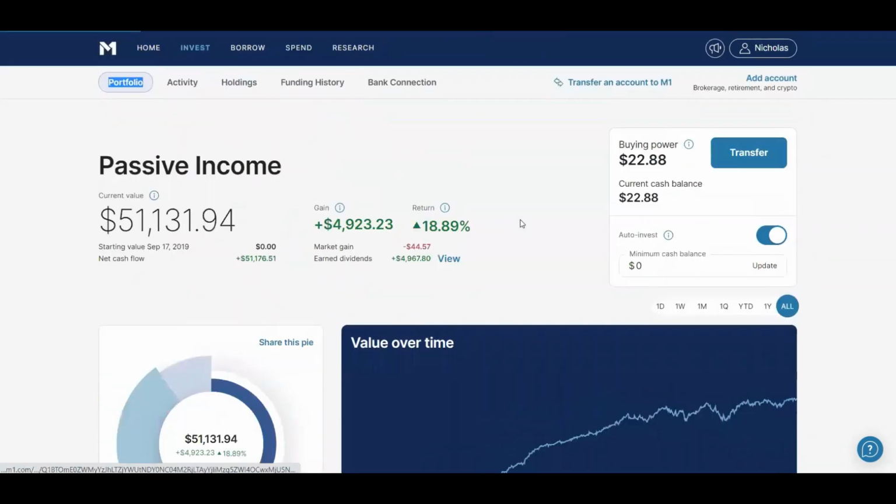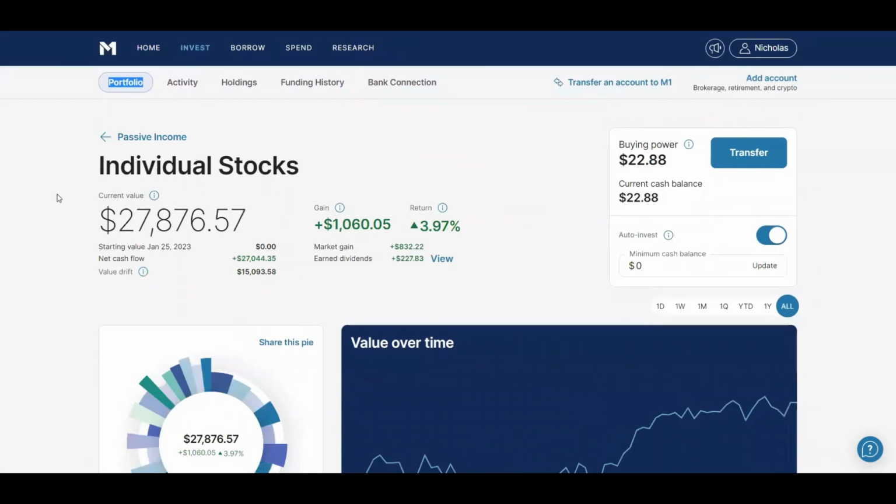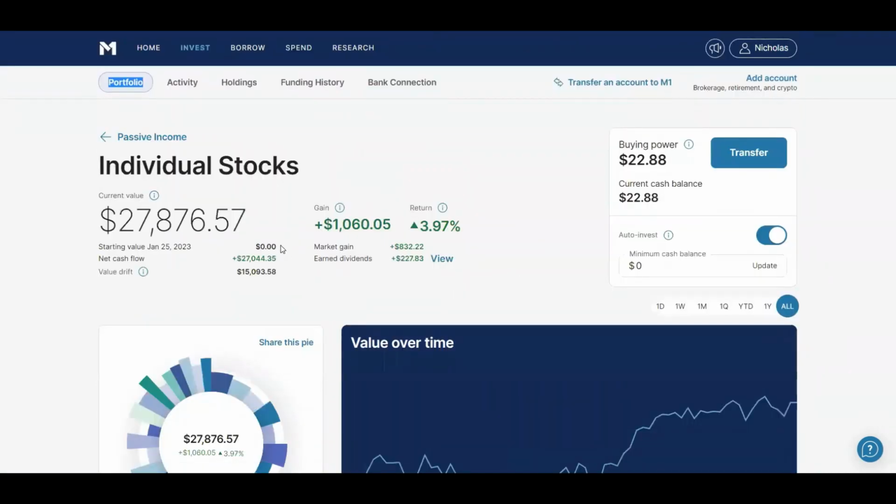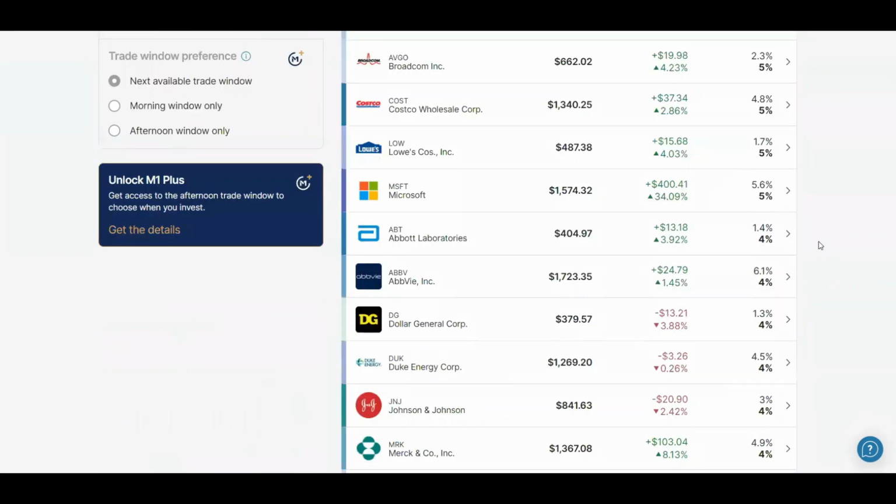Then next up would be my individual stocks. There's $27,876 in this pie. And unfortunately, this is a new pie. So when I show you the all-time, it says I've only earned $227.83 in dividends when that's not correct. I've earned a lot more money from my individual stocks, but unfortunately, the way M1 Finance calculates it, I won't be able to see that data anymore.